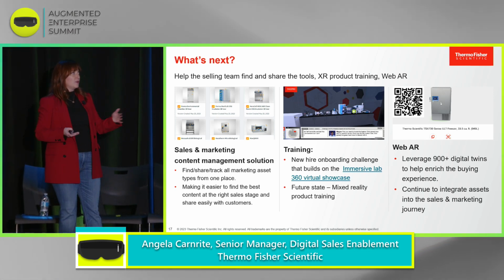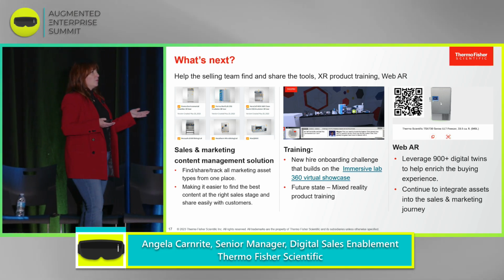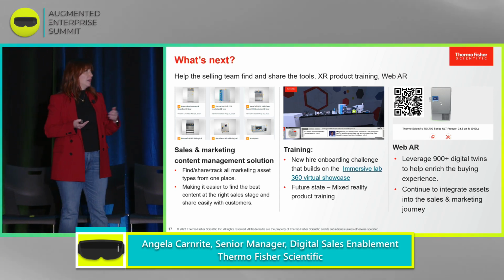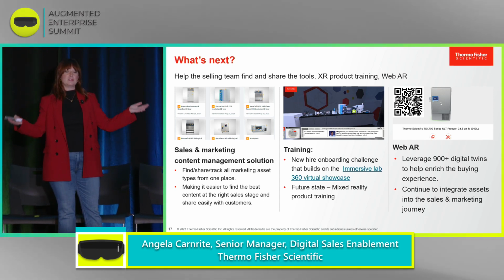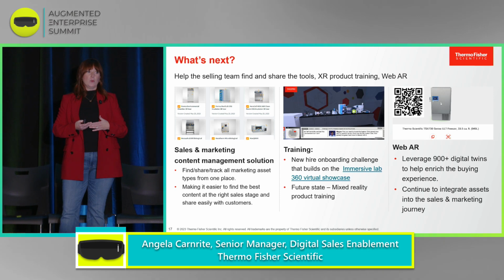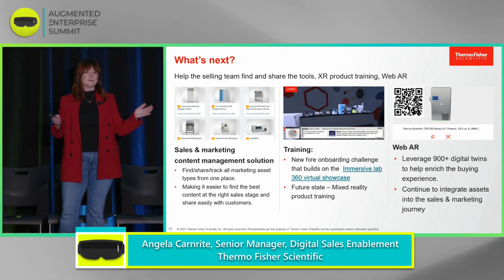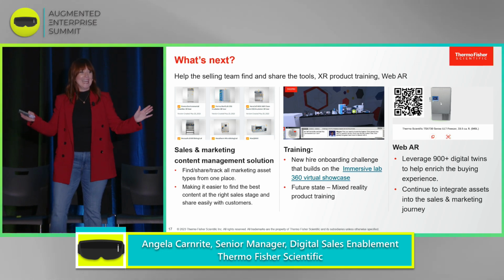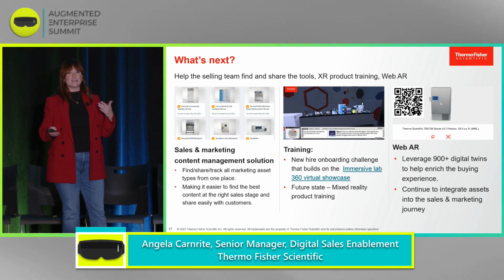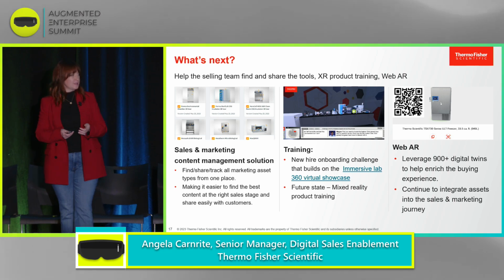And web AR, so all of our products in the lab design tool will be enabled in probably a few weeks with web AR capabilities. So then we'll be able to enhance, if you will, all of the traditional marketing assets that we're building with the ability to see it in your space. So both the web page, hopefully, if I can get the web team on board, and also the traditional marketing assets through QR codes, bringing those two-dimensional assets to life.